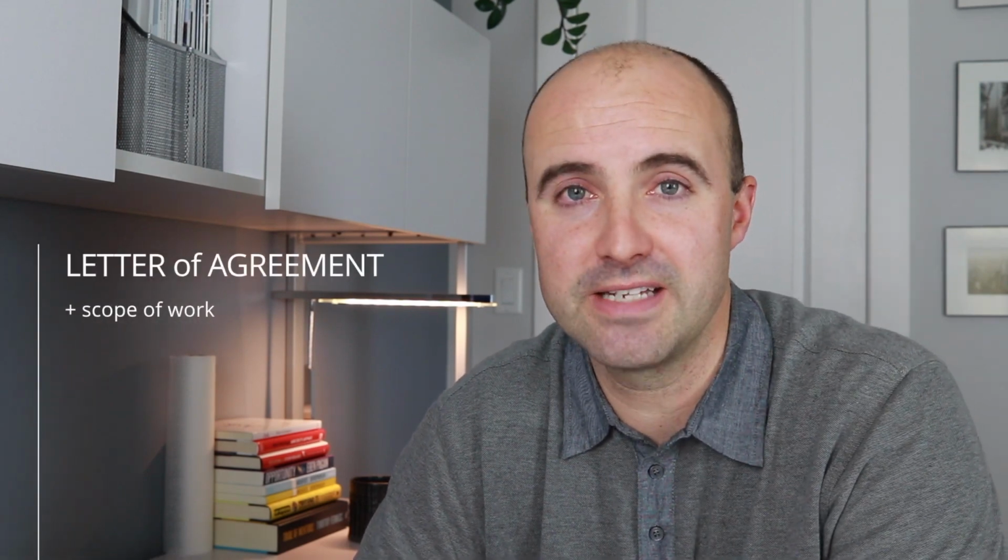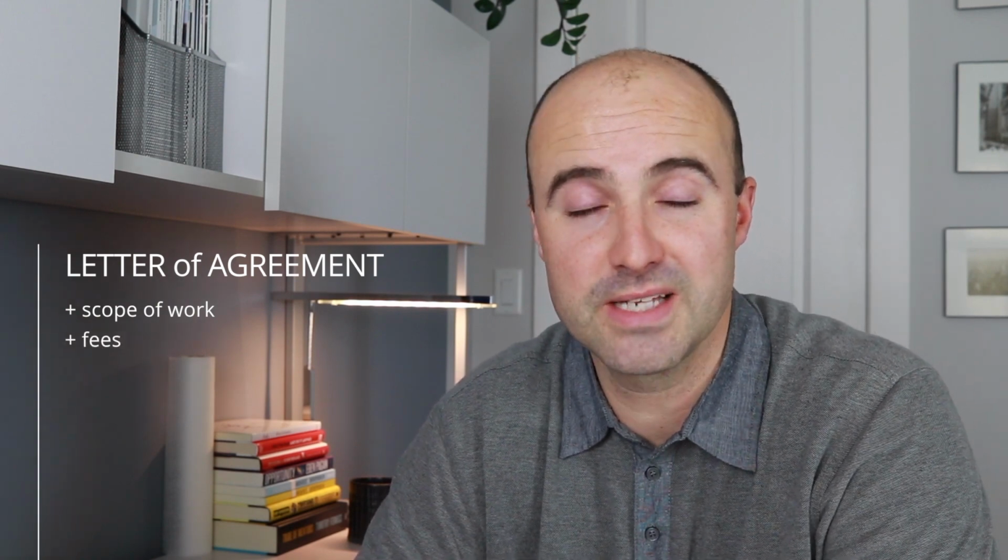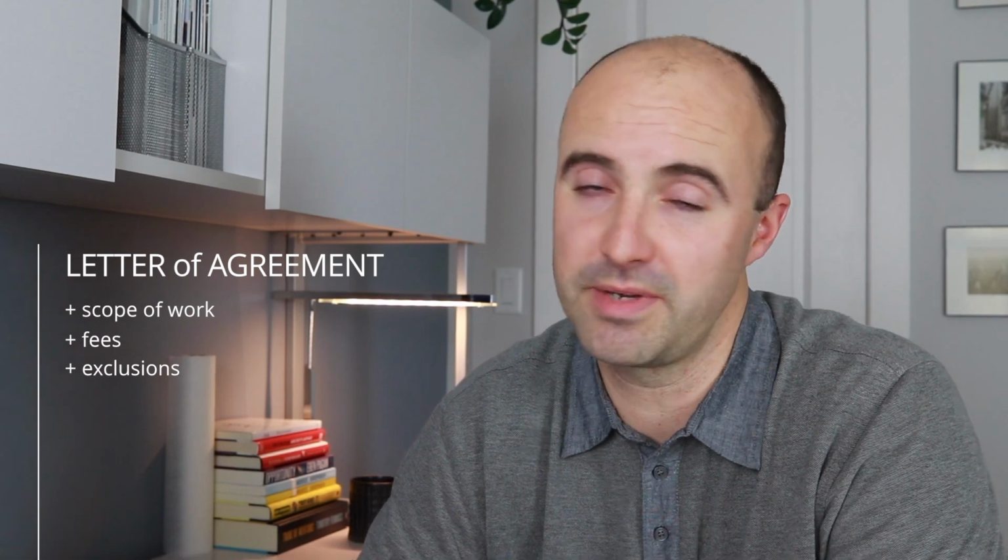Now, there are two types of written contracts that you might encounter. The first being a proposal plus a letter of agreement, and the second being a full contract. You might see a letter of agreement on a project that has a limited scope of work, and it would include items such as the scope of design services, the payment amounts and structure, as well as a scope of work excluded from the contract. I typically use letter agreements in my business for the initial research and planning stages of a project, and potentially in early concept work as well.